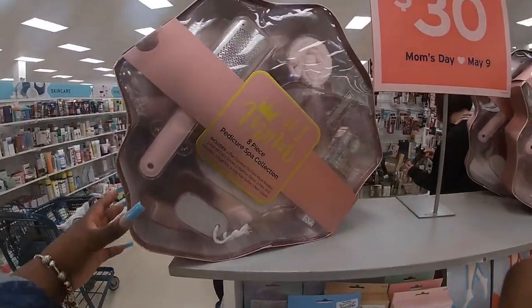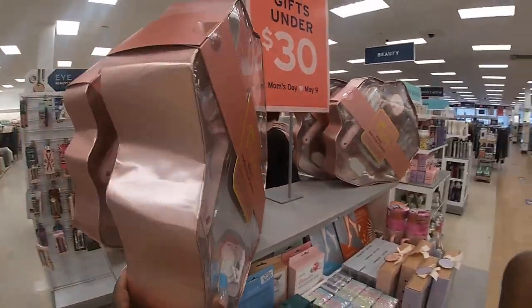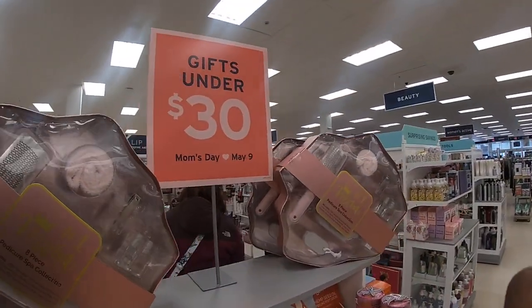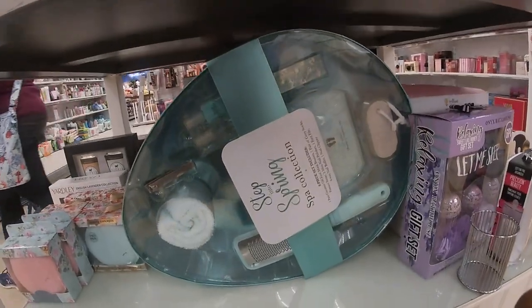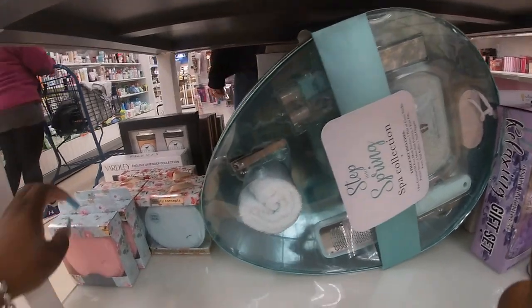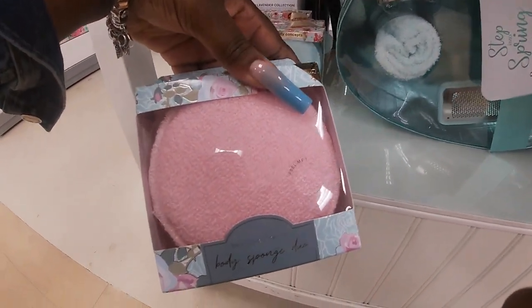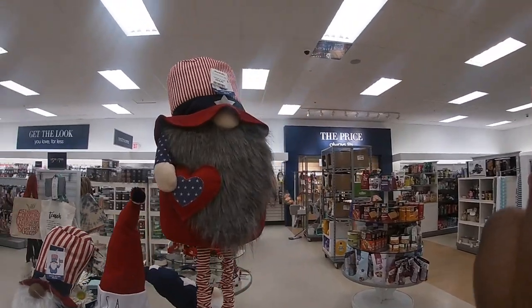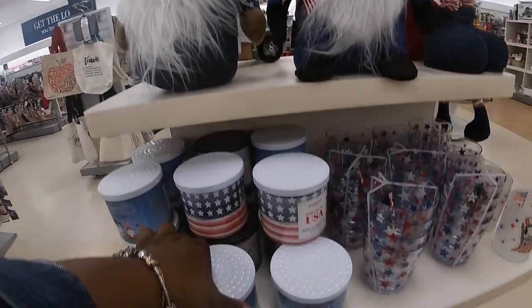Oh, look at this. Number one mom, 8-piece pedicure set. $13. Says Mother's Day is May 9th. And they have it in the blue. What's this? Beauty Sponge Duo 2-pack. I see the pink and teal. Of course, they do have some of the patriotic. $25. They have some candles.